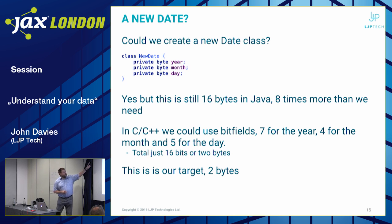And if you did this in Java, you could save a little bit of space. But you're going to have to write a whole class around it, and you'll still get the overhead of the class. In the old C++ days, we could create this using bit fields, and we can actually specify how many bits we need for each of those. Ironically, the rounding up for a date comes to pretty much exactly the same.